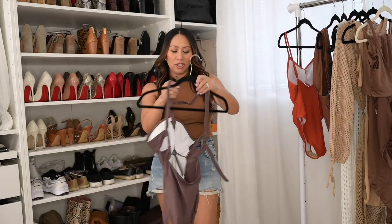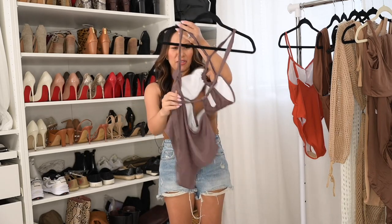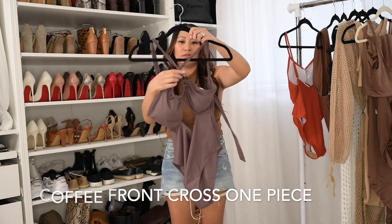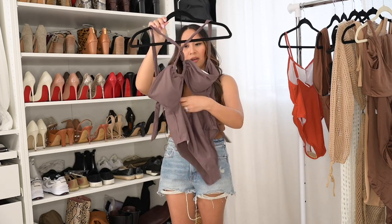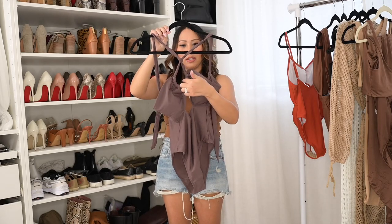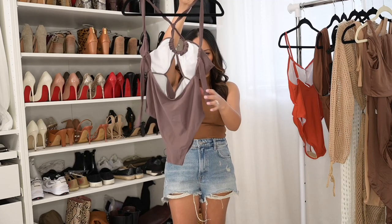Okay, and then next here is this strappy one. I think you can mess around with the straps and wear it different ways. If you tie it different ways here, you can crisscross or just do a classic cami look. It's cut out here in the belly area as well. And in the cleavage area is a little half circle. It's also padded, and this is a one piece.